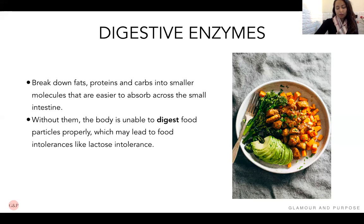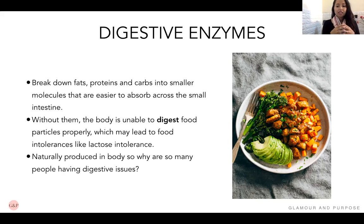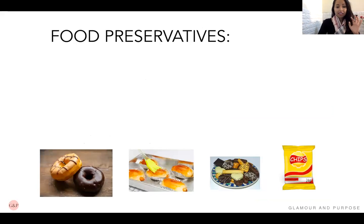And when you think about digestive enzymes, these are what are really important to help you digest all of these foods. So we're going to talk about why the intolerances are happening, or why the digestive enzymes are not functioning properly. Now, normally your digestive enzymes are naturally produced in your body, and you have digestive enzymes in your mouth, then you have them in your stomach, and these actually help to break down that food. But these days, most of us have a really hard time digesting a lot of different types of foods, and the reason is food preservatives.